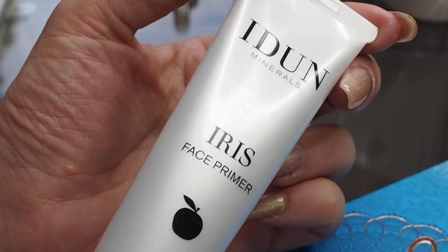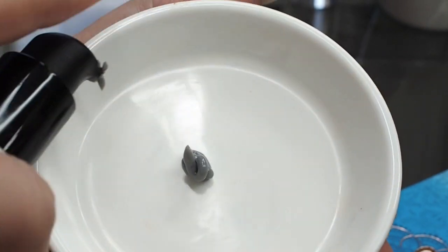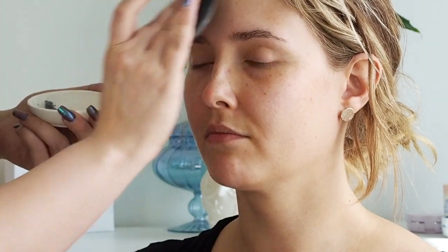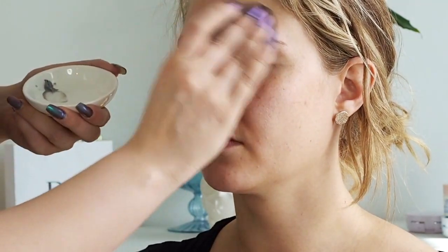Okay, let's begin with the primer. I have an interesting one from Idun Minerals. I have actually tried this only once before. What makes this interesting is that it's kind of grey, but of course your face is not going to be grey, don't worry about it. As you can see, it's a gel-like formula. It is see-through. It's moisturizing, but it's also supposed to control oils.